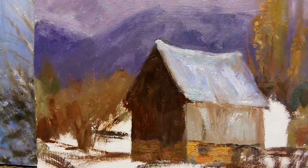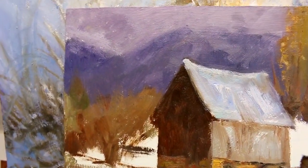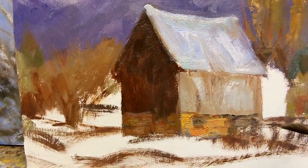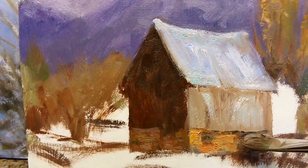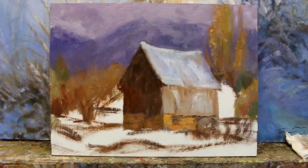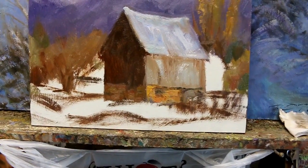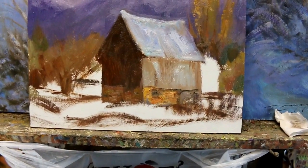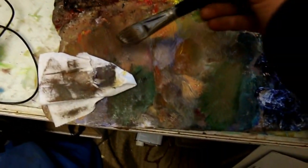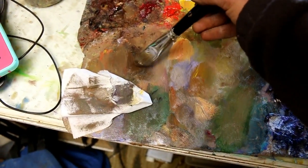Let's see. I'm trying to be as intuitive with the color mixing and the brushwork as I was with the sketch. And if you get too caught up in copying, then it's very difficult to be intuitive. All right, well, I've still got this heavy amount of paint on my brush. I'm going to go ahead and mix a little bit of black with burnt sienna, like this. More on the brown side, there we go.